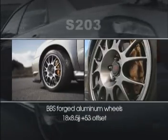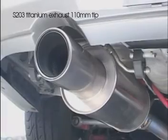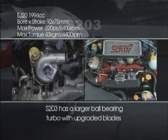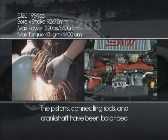The wheels are 1 inch bigger, but each wheel and tire combination has lost 1.5 kilograms of weight. Full titanium exhaust helped to lose 6 kilograms compared to the STI. An increase of 40 horsepower and 1 kilo of torque. Each engine is balanced before delivery.